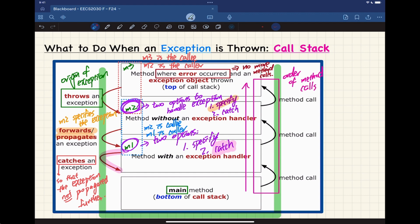On the other hand, M2 is going to propagate the exception here, let's say to M1. Now, M1 also has two options. Either it can propagate the exception further, or it can say, I want to take the responsibility to catch it. In this case, M1 is not going to propagate any further to its caller and main method. It's just going to handle that itself. That's why the error goes back to itself. Okay, that's a recap. Much information here, right? Just make sure you go through them. But let's now do some concrete examples.